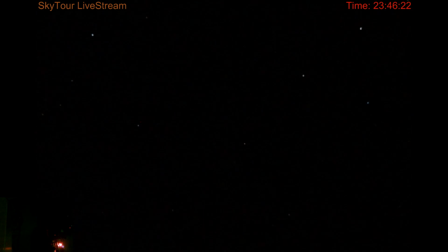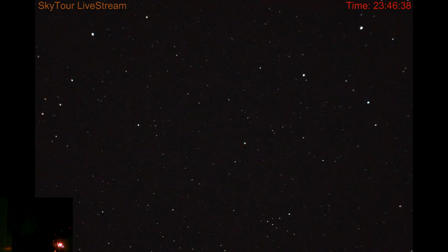Alright, I'm going to take a photo here. I just want to show you something. I'll do 5 seconds at 8,000 ISO. Might be a little bright with the moon, because it's kind of near the moon. Not near the moon, but the moon is in the vicinity. Alright, good, not that bad.